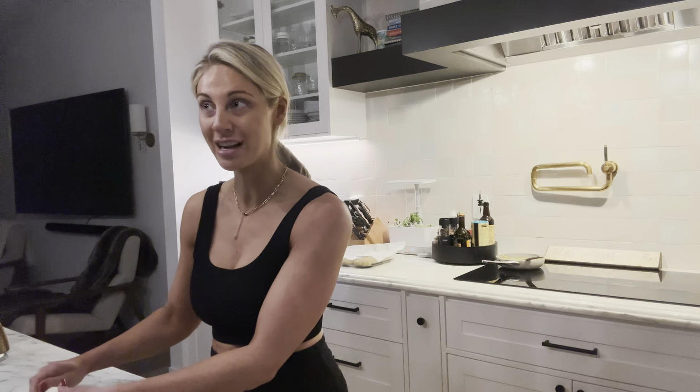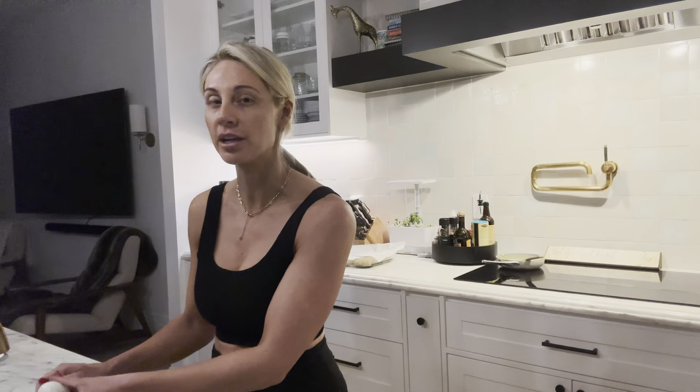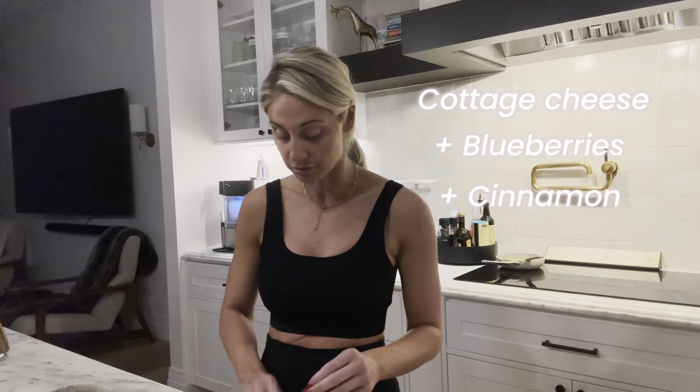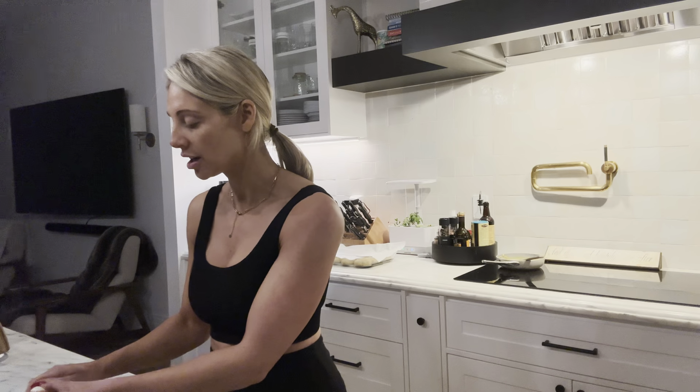Also, what I did yesterday was cottage cheese. So actually, I might do that this morning instead. Some cottage cheese with blueberries and cinnamon, and that's really good because it's high protein. Unlike the rice cake, it's more like a filler.